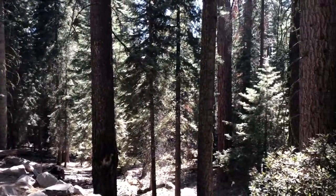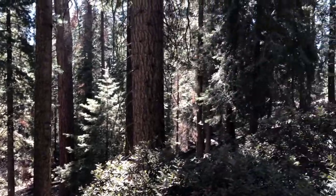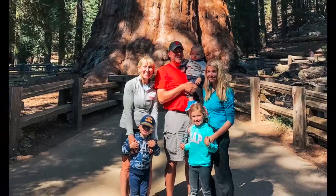General Sherman Tree is the biggest tree in the world, so make sure to stand in line and get your picture in front of it.